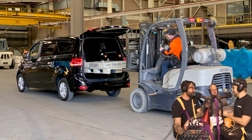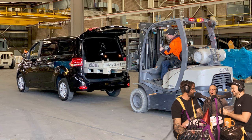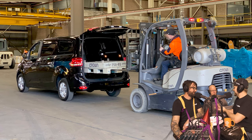Well, I love that. Inside. Yeah. I love the distressed finish on the wood. It's beautiful.